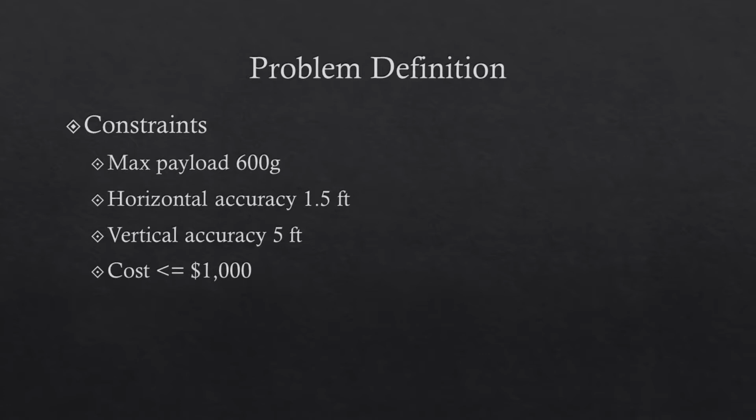The constraint our drone needed to meet was to be able to carry a max payload of 600 grams. The payload needed to be delivered with an accuracy of 1.5 feet horizontally and a vertical accuracy of 5 feet. The additional modifications of the drone needed to cost less than $1,000.